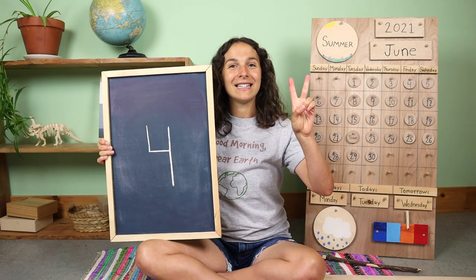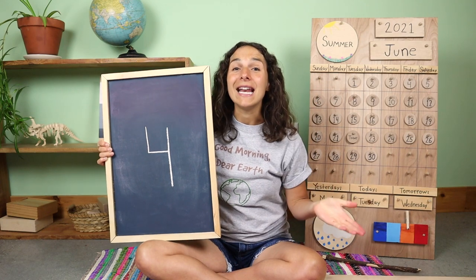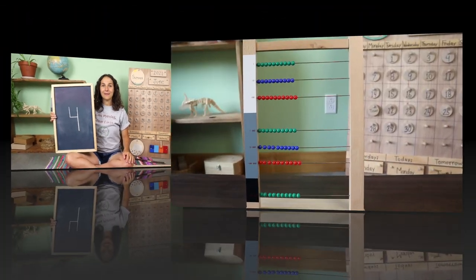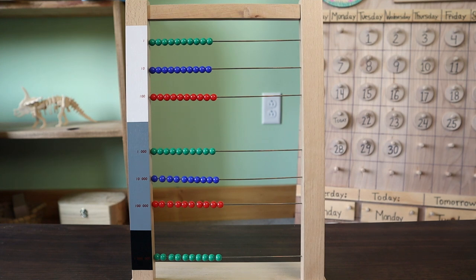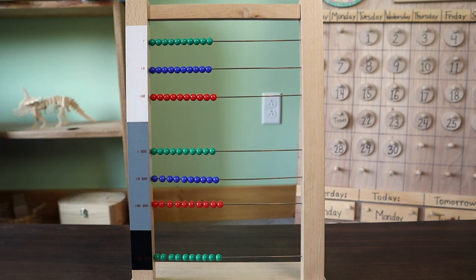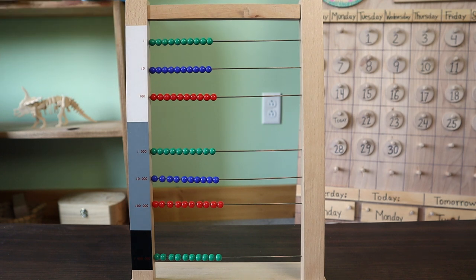One, two, three, four. And now let's count to the number four using the large bead frame. This week, we are going to be counting to the number four using the large bead frame. So we are going to be counting the green beads, which are units, at the top. Let's count to the number four together.